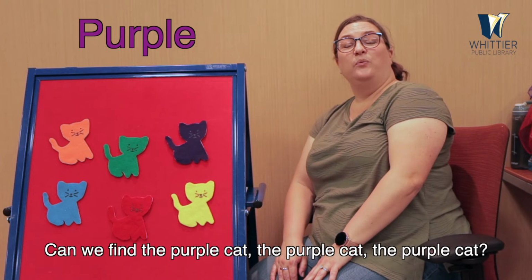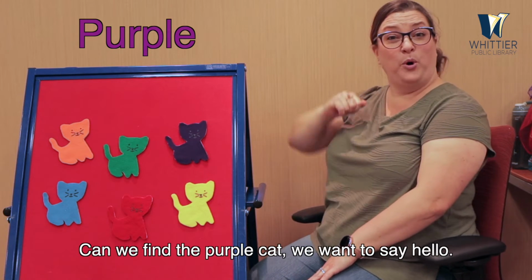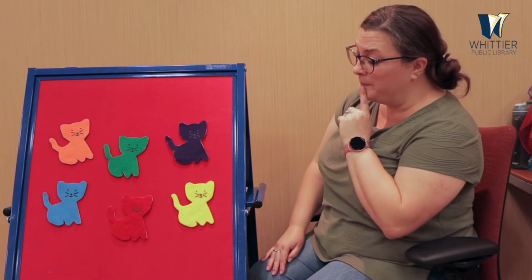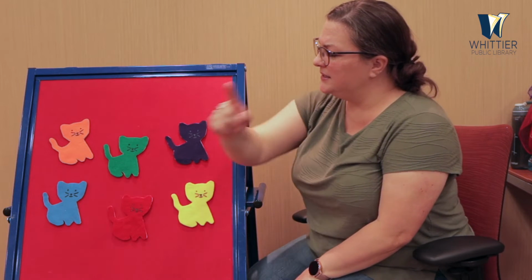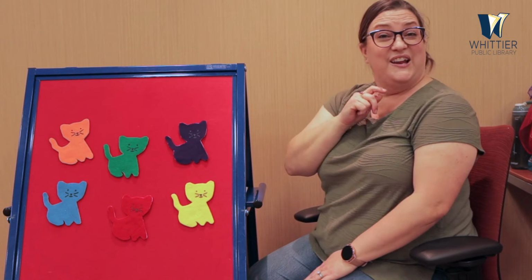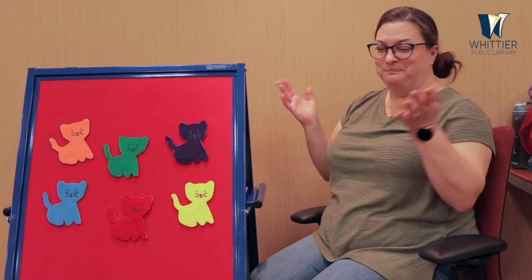Let's try another color. How about purple? Can we find the purple cat? The purple cat, the purple cat. Can we find the purple cat? We want to say hello. Where is the purple cat? Is this the purple cat? No. Is this the purple cat? No. Remember, that's the orange cat. You found the purple cat. You're right. She's right here. Good job.